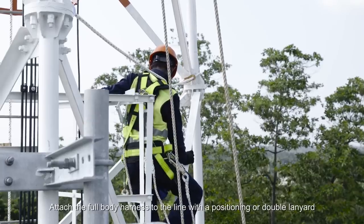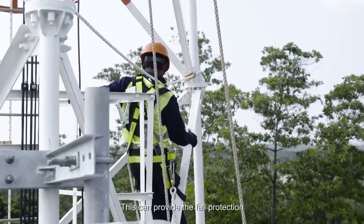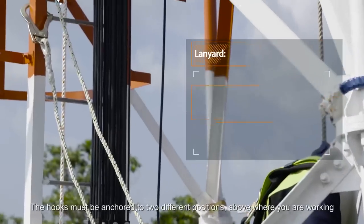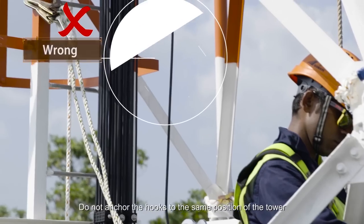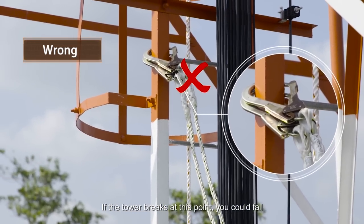Attach the full body harness to the line with a positioning or double lanyard. This can provide the fall protection. Always use the lanyard properly. The hooks must be anchored to two different positions, above where you are working. Do not anchor the hooks to the same position of the tower. If the tower breaks at this point, you could fall.